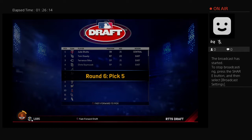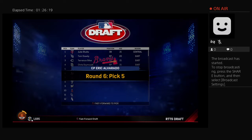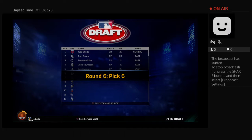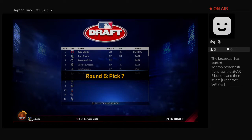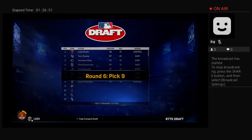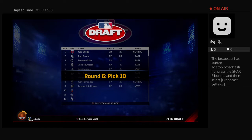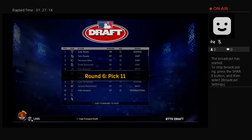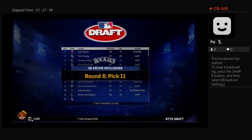With the fifth pick in the sixth round, the Atlanta Braves select Eric Alvarado, a closing pitcher from the West Region. With the sixth pick of the sixth round, the Oakland Athletics select Rico Santana, a starting pitcher from the East Region. With the seventh pick in the sixth round, the Arizona Diamondbacks select William Banks, a starting pitcher from the East Region. With the eighth pick of the sixth round, the Philadelphia Phillies select Juan Fernandez, a closing pitcher from the Central Region. With the ninth pick in the sixth round, the Milwaukee Brewers select Jerome Hutchinson, a starting pitcher from the West Region. With the 10th pick of the sixth round, the Los Angeles Angels of Anaheim select Felix DeJesus, a closing pitcher from the International Region. With the 11th pick in the sixth round, the Colorado Rockies select Archie McLuhan, a third baseman from the East Region.